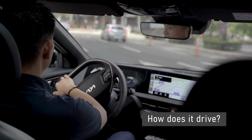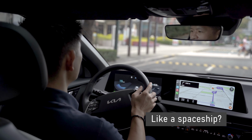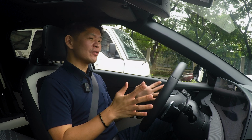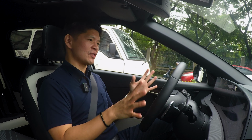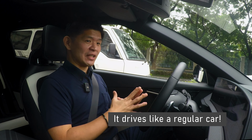Now, of course, there's going to be some concern of how an EV drives. Does it drive like a spaceship? Does it drive like a different vehicle? Well, thankfully, it doesn't. With the exception of the lack of an engine sound, which is typical of an EV, it behaves and drives like a regular car.